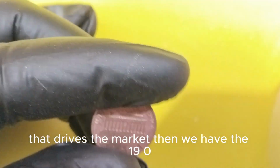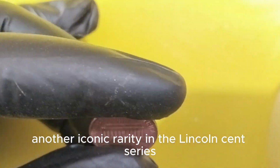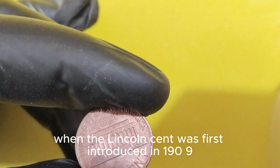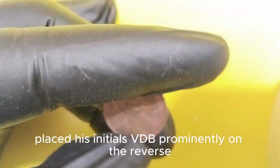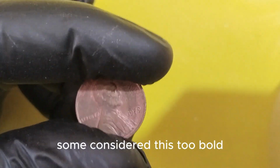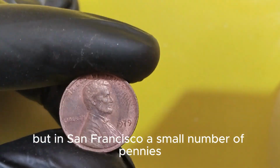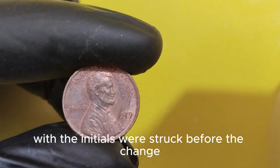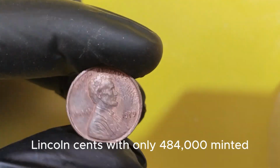Then we have the 1909 SVB penny, another iconic rarity in the Lincoln cent series. When the Lincoln cent was first introduced in 1909, the designer Victor David Brenner placed his initials, VDB, prominently on the reverse. Some considered this too bold, and the initials were quickly removed. But in San Francisco, a small number of pennies with the initials were struck before the change, creating one of the rarest and most valuable Lincoln cents.